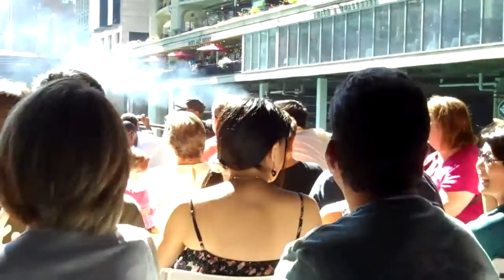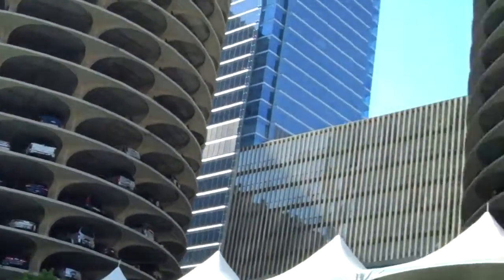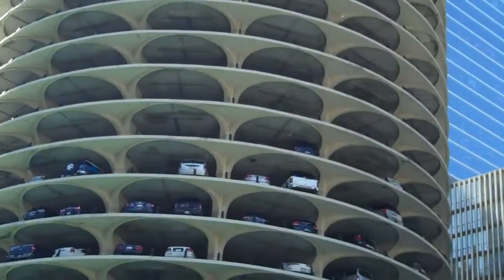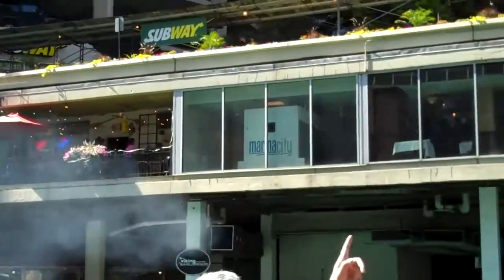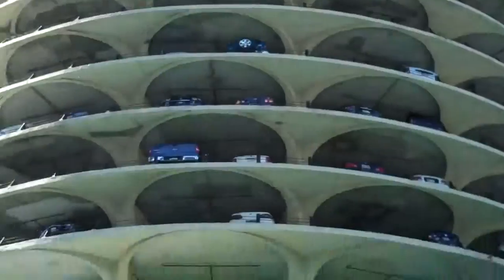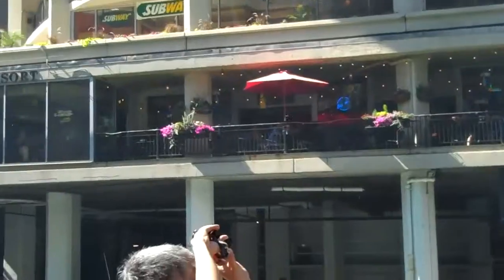And two of the most famous buildings along the river are next on our right. These are the twin corncob towers of Marina City. They were built in 1967 by Bertrand Goldberg. Goldberg believed that there were no right angles in nature. You can see that in this design. They're rounded on the outside, and then on the inside, instead of having square or rectangular shaped rooms, the rooms are actually pie shaped, which makes decorating a little difficult, as you can imagine.